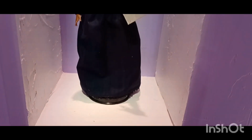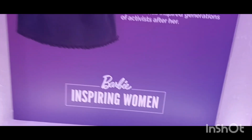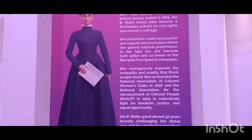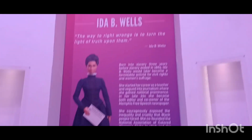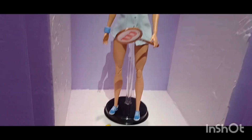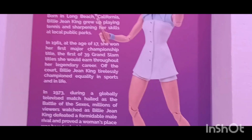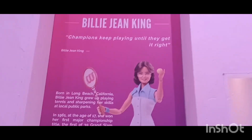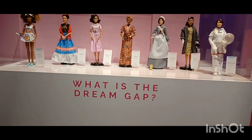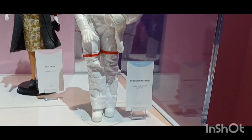Next to her, we have Ida B. Wells, who was an early leader in the civil rights movement, a journalist, and a founder of the National Association for Advancement of Colored People, whom Madam C.J. Walker would donate to later on. Next to her, we have Billie Jean King, who was an American former number one tennis player and won over 39 major titles.